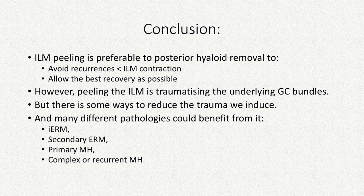ILM peeling is preferable to posterior hyaloid removal to try to avoid recurrences due to ILM contraction after surgery, and it allows the best recovery as possible. However, peeling the ILM is traumatizing the underlying ganglion cell bundles, but there are some ways to reduce the trauma we induce, as we saw today, and many different pathologies could benefit from it, either idiopathic macular pucker or epiretinal membranes, secondary epiretinal membranes, primary macular holes or complex or recurrent macular holes, as an example.